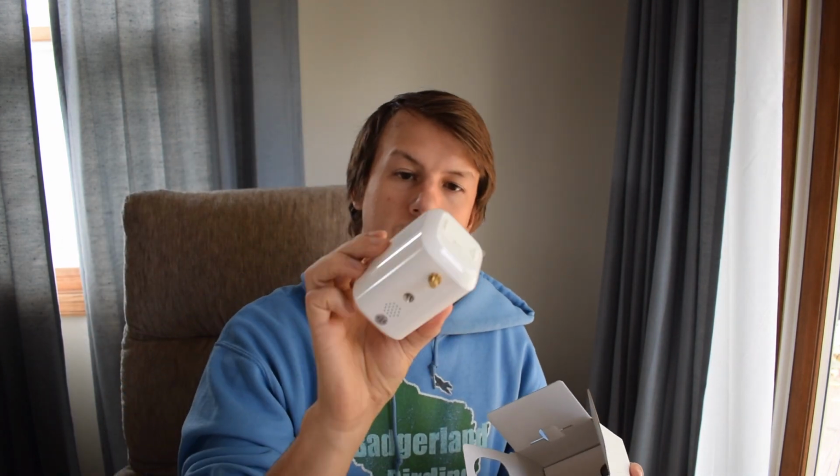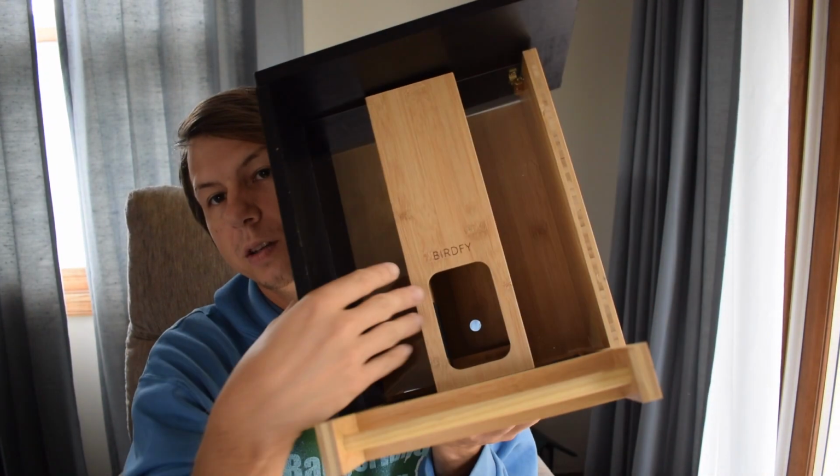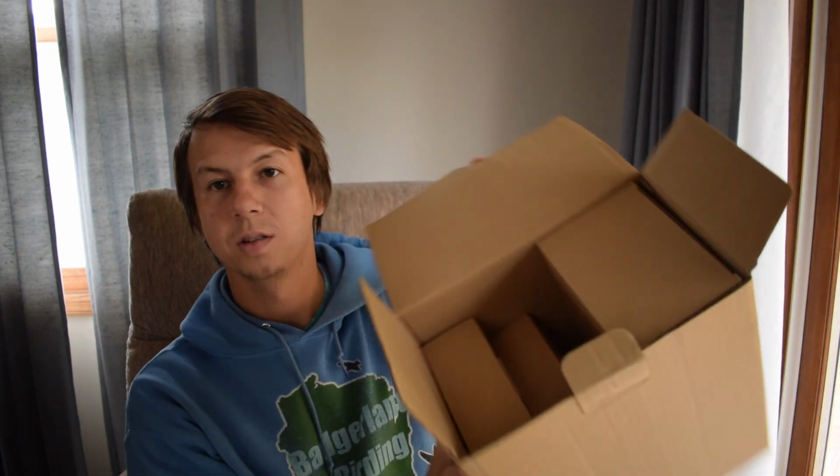Oh, I was wrong. This is a camera. Is the camera not in it? Oh. No, it's not. So I guess you gotta put the camera in here, and this on the camera separately. So I'm assuming there'll be a solar panel in here too. Look at all this stuff. That's empty.